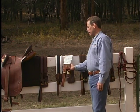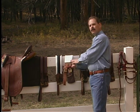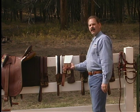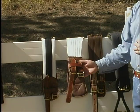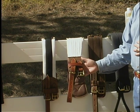Cord girths have leather ends and a soft cord material in the middle. The cord material can be made of cotton, synthetic, or mohlon, a combination of wool and synthetic material. This type of girth is extremely breathable and very versatile. It can be used for slippage problems, for schooling, or general trail riding.